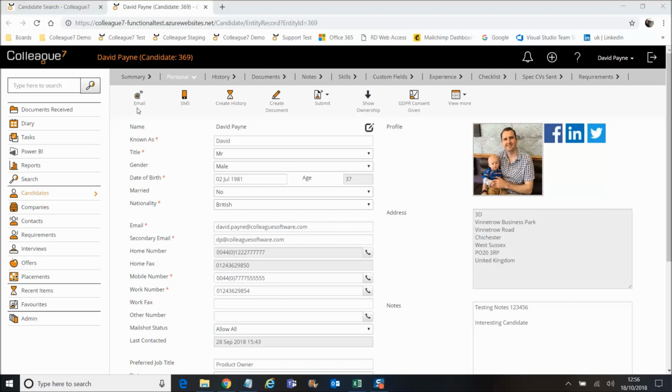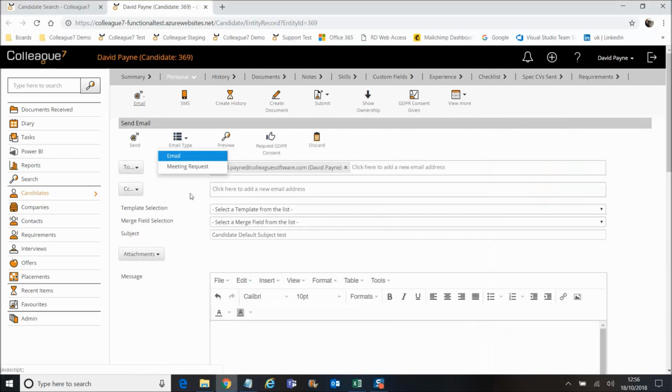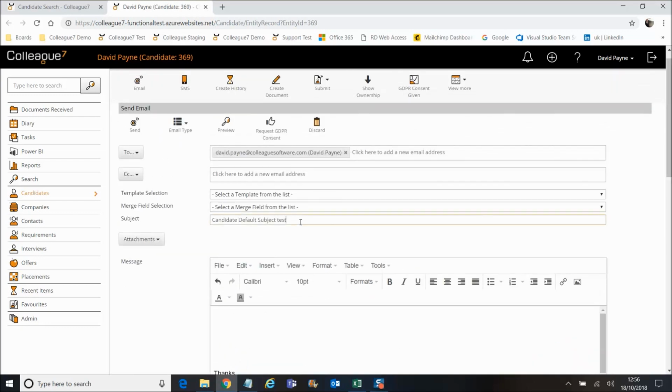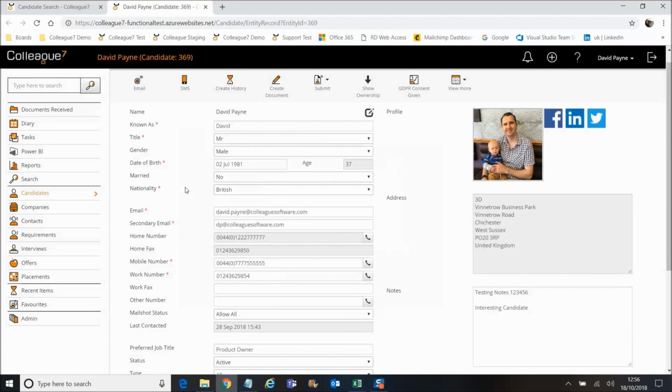So just to cover, obviously, the sending of an email from an individual entity record. From a user's perspective, there's not going to be a huge difference. Obviously, the email form will appear. You'll have your options as you would expect. We'll enter in a subject, put some sample body text, hit send, and the sending process goes.